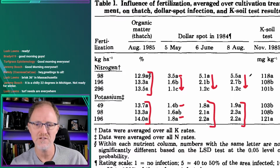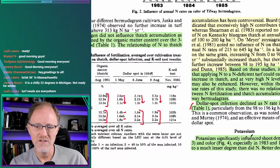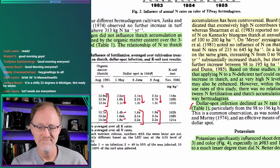Okay, so keep this in mind as we move into potassium whenever we get to it in a month or two. We're going to come back to this paper. Potassium significantly influenced shoot density, figure 3, and color, figure 4. So you might read that and go, well, yeah, Travis, you've been saying potassium doesn't do much. You shouldn't really apply that much potassium, right? You could read that if you just read that sentence, and you go, well, here's a paper that shows you should apply potassium, right? So hold your horses, especially in 1983, 1994, but to a much lesser degree than did nitrogen. So potassium significantly influenced shoot density and color.